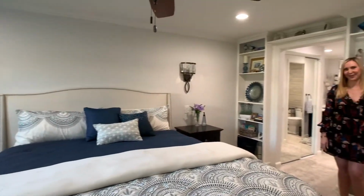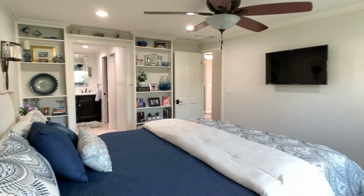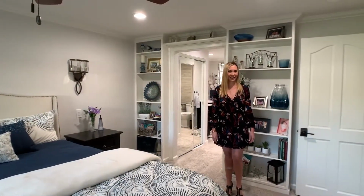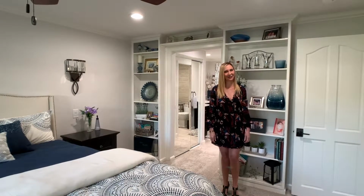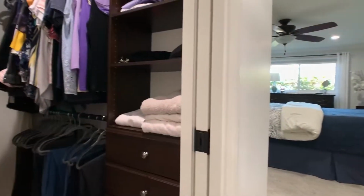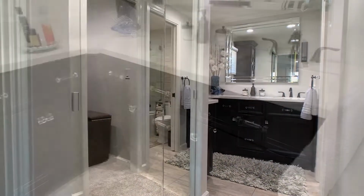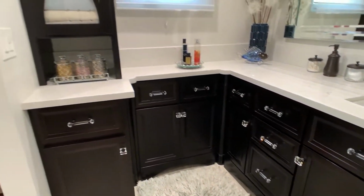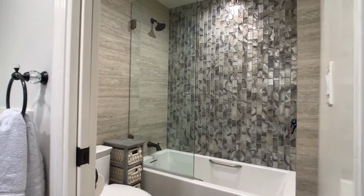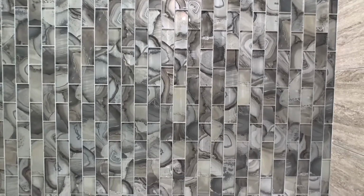On the other end of the home, you'll find this private primary suite. Here we have 2 closets complete with built-ins, and there's even a walk-in. Continue to the bathroom with a lovely vanity area, quartz countertops, and you do have privacy doors to the restroom and shower tub combo with this beautiful glass mosaic tile.